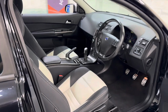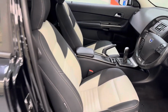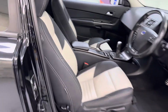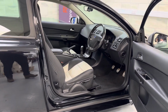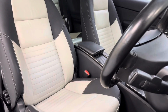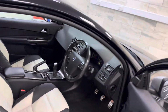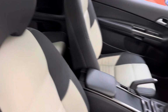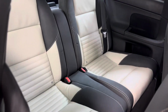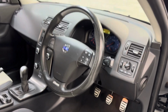It's got the R-Design interior, which is the cream and the black. Works very well with the black exterior. And the seats, I'm just trying to show you on the camera, are in really nice condition. Seats in the back are all good. You've got the Isofix and the centre armrest as well. Armrest is all good. Got a 3-spoke steering wheel, which is multifunction.